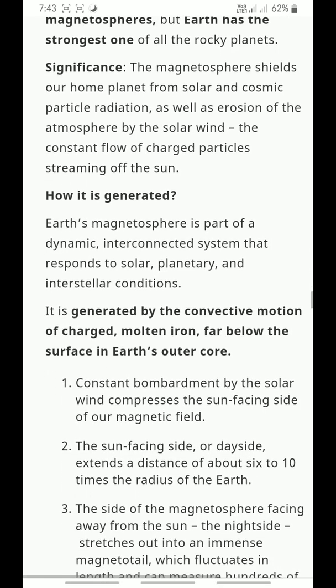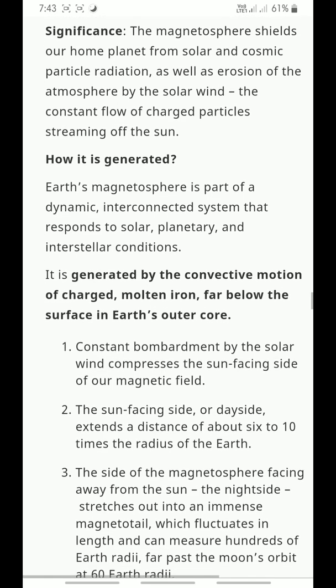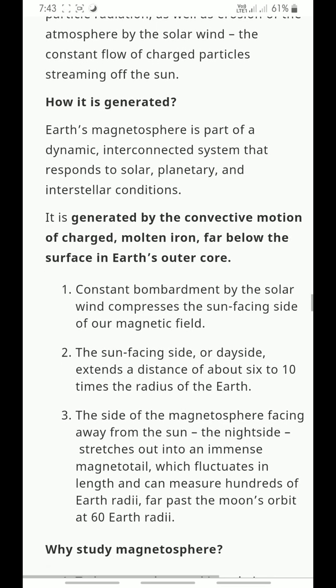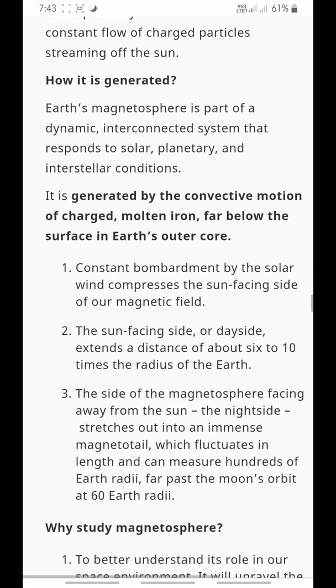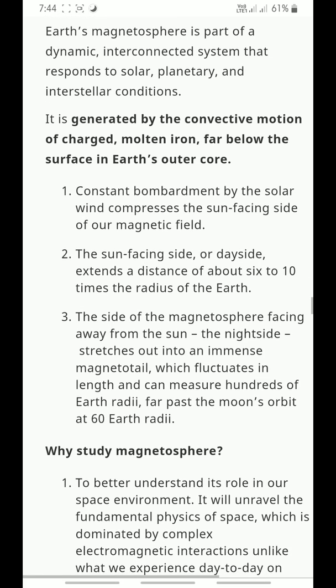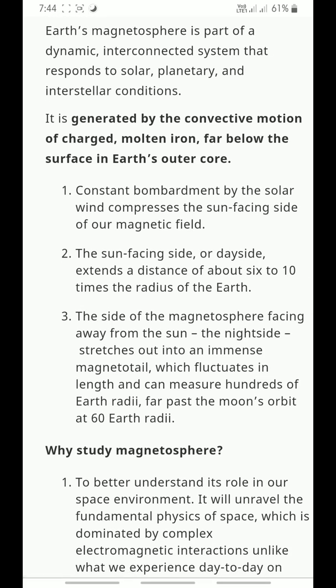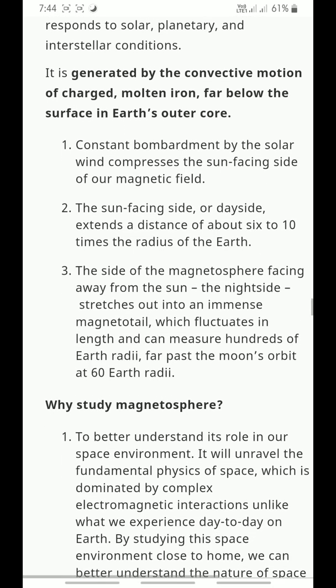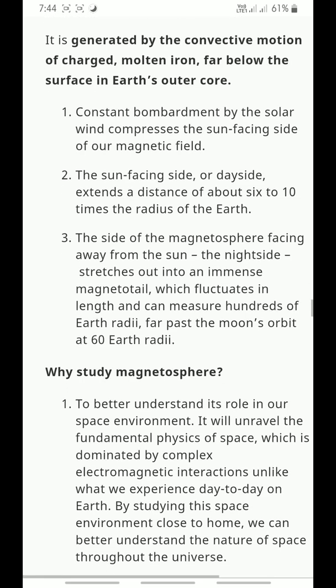How it is generated: Earth's magnetosphere is part of a dynamic interconnected system that responds to solar, planetary and interstellar conditions. It is generated by the convective motion of charged, molten iron far below the surface in Earth's outer core. Constant bombardment by the solar wind compresses the sun-facing side of our magnetic field. The sun-facing side, or day side, extends a distance of about 6 to 10 times the radius of the Earth.